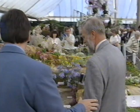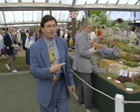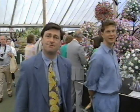For seeing old nurseryman friends, for catching up with yourself, I am a garden pink. But I'm not on that stand. And I'm very worried because I might have been pushed over the cliff, as it were. As well as seeing people mourning and having flash guns pointed at you, you can also star spot.